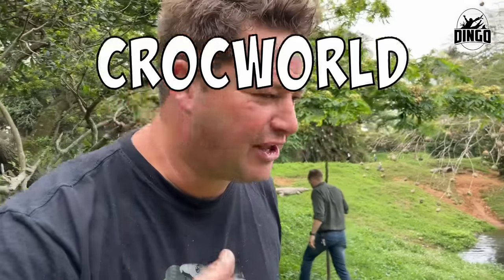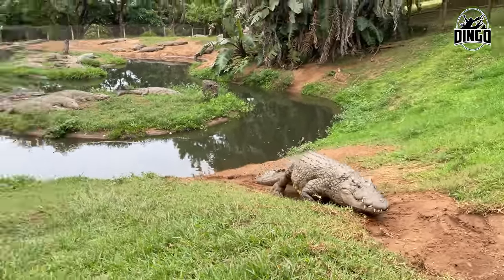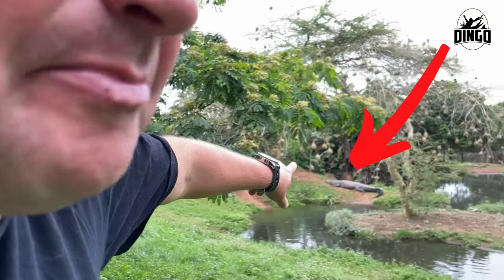Alright guys, we've arrived at Croc World. Look at this girl, she's coming at us now. Nesting season at Croc World. There's two monster crocodiles here we want to see. The one is Colgate, that's him over there, the big dark boy. And then Henry, who's even bigger. We're going to go and see Colgate first.